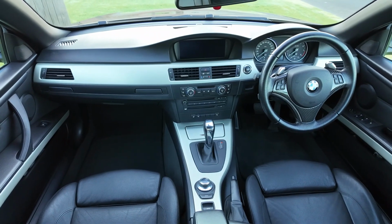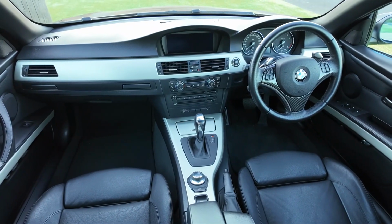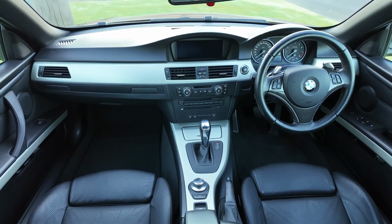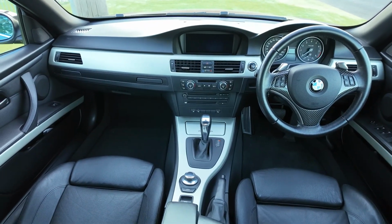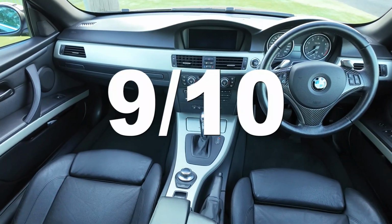The interior. A comfortable and well worked out space with the tech you'd expect from a Euro car in 2008. Bluetooth connection for calls, but not for audio. It got halfway there. 9 out of 10.